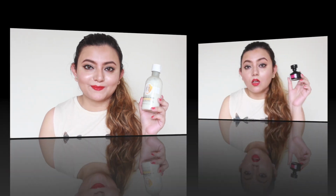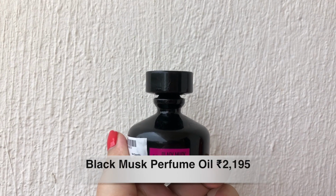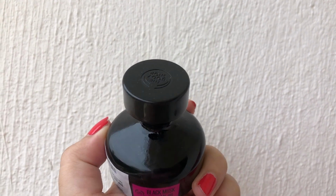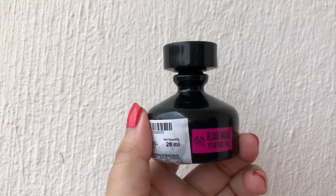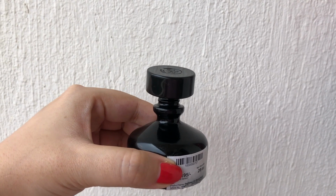This bottle right here is going to last me quite a long time. Moving on to the next product, this one. This is their Black Musk Perfume Oil. This is the first time that I got a perfume oil. I got it just before the lockdown. I got it from a store. I didn't order it online, and again I got it on some offer.